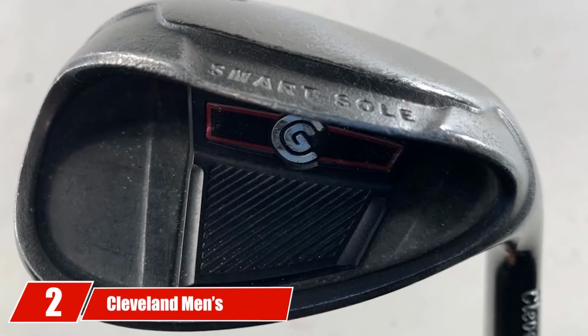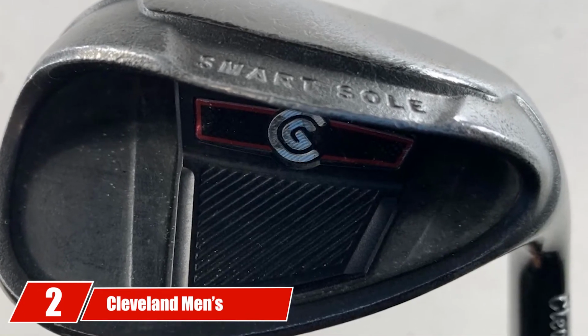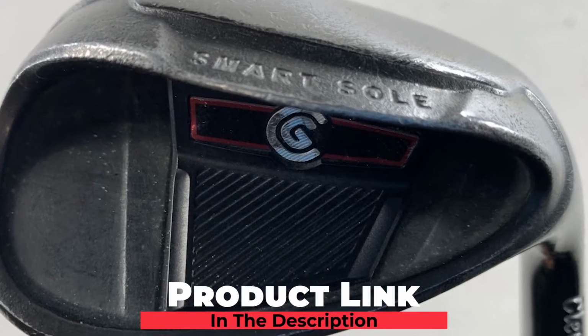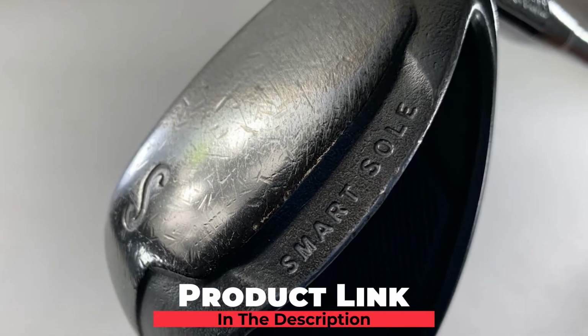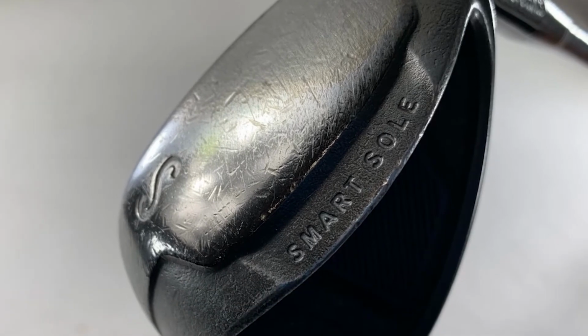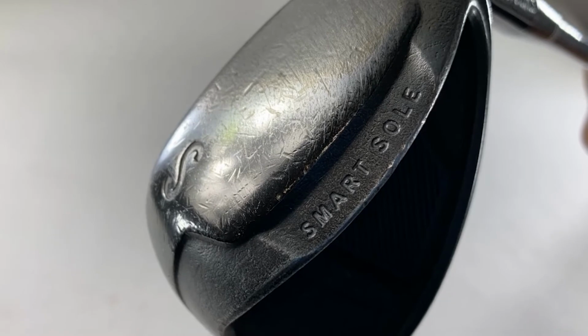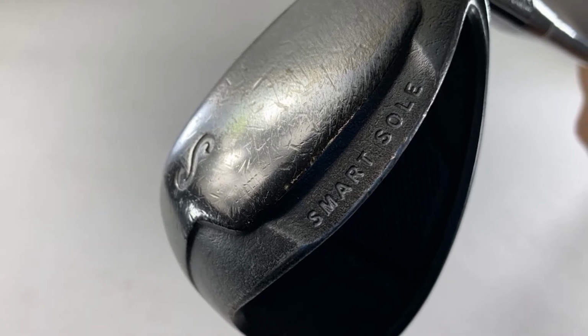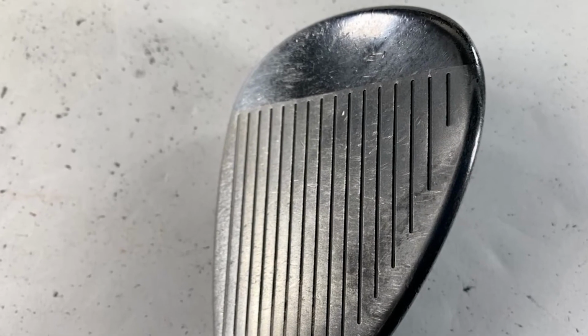Moving on to the next, at number 2 we have the Cleveland Men's Golf Smart Sole 2.0 Wedges. The Cleveland Golf Smart Sole 2.0 Wedge became a popular option among intermediate players because it is considered one of the most forgiving golf wedges out there. Its shining moment is when you get your ball stuck in the sand. It is designed with the right amount of bounce and sole that allows users to get the ball out of the bunker as soon as possible.